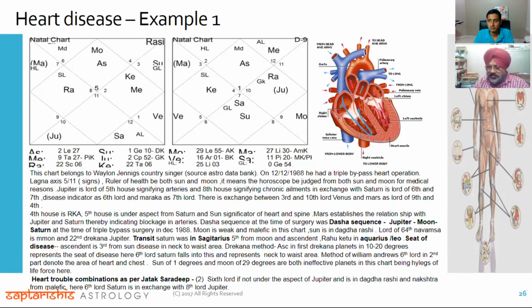Once again, this brings in the emphasis on the signs Leo and Aquarius, and the axis of Leo Aquarius: heart and circulation. The association of Mars, Jupiter and Saturn meant blockage to the area due to the inflammation caused. So it was a triple bypass heart surgery that happened in December 1988 to a famous country singer from America. And this is how specifically it happened in the chart.